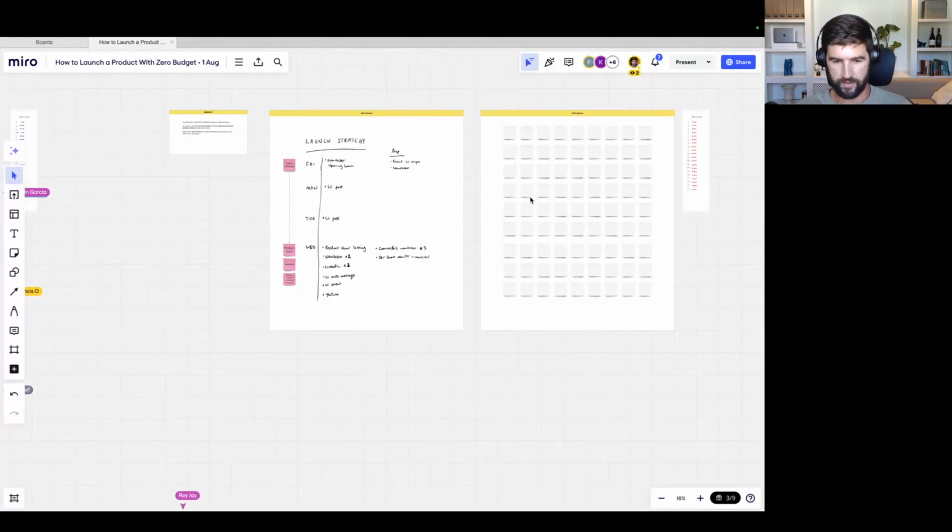Similarly, on this topic with go-to-market strategy, unfortunately, without raising $1 million, we can't just throw money at Facebook adverts. And if anything, I think it is a good thing to launch your product with zero budget or very limited budget, because it forces you to be smart about it.